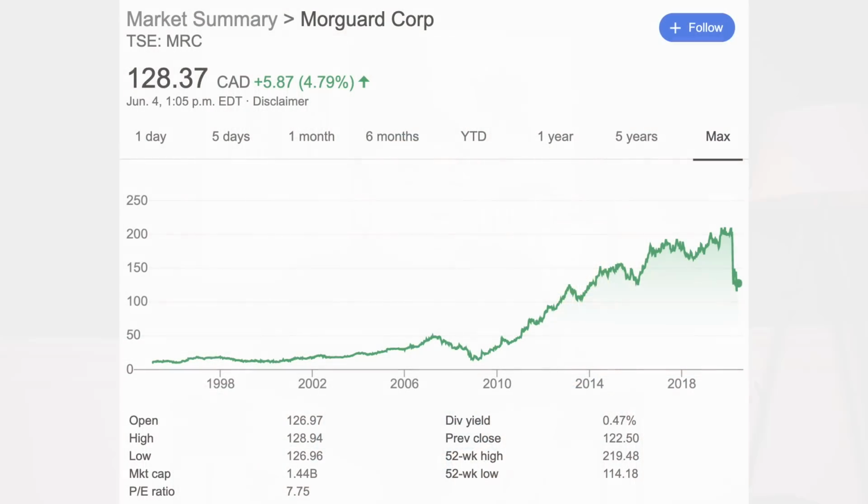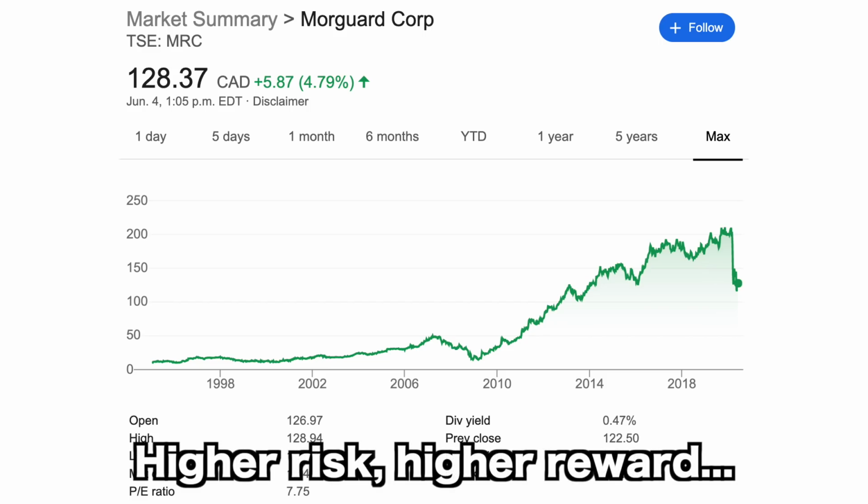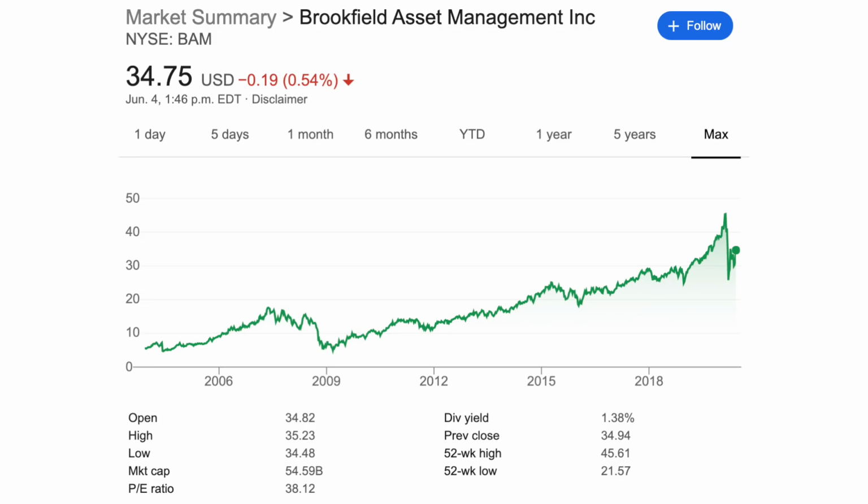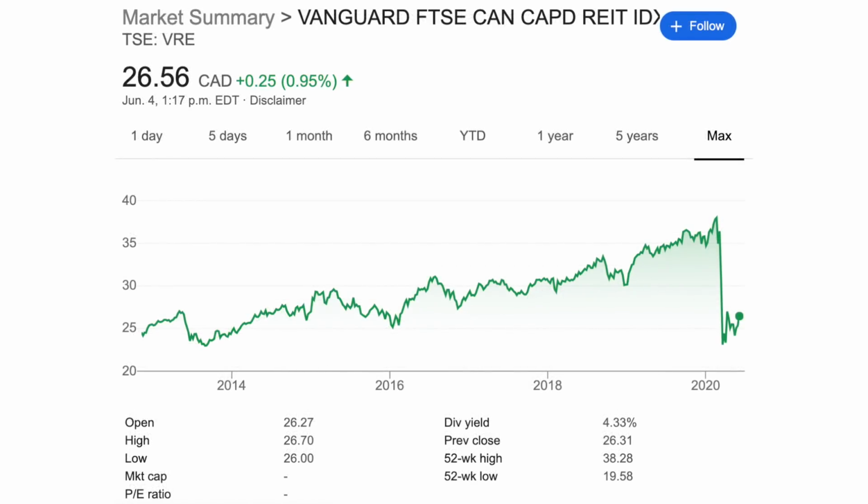But from a very base level, if you do believe in the real estate, the property management industry long term, I think the share price here may be one to take a little bit of a speculation on. And again, being a smaller company, I would consider this more of a higher risk play. There are, without a doubt, safer options to rely on. Take a company like Brookfield. If you want to play this space, you can even look at VRE, the ETF that we just talked about, if you do really want to spread your investments out and take a bundle look at things.